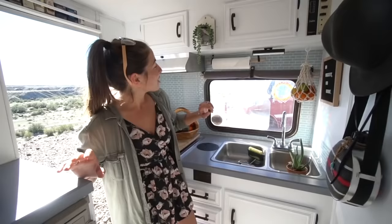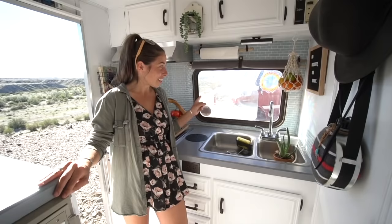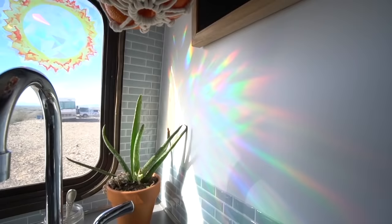So this thing was on there when I bought it. Gail is a genius, the lady I bought it from. Anyway, if you're afraid to back up and hit people all the time and all that kind of stuff, get one of those on there. It doesn't look that cool, but it's really rad. Oh, and this is my little sun sticker. It just makes rainbows in my house all the time, which I'm pretty stoked about.